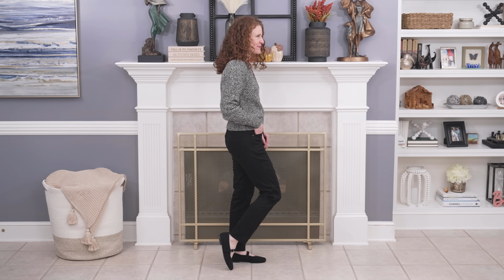So I have some examples here where I want to show you this cream and black sweater that I put with a pair of black jeans. And you have a choice here. You've got a black shoe, you have a nude shoe. What are you going to do? And so I thought a black shoe would look the best, of course. That's what I gravitate towards. And I'll show you a comparison with the nude loafers in case you were thinking about doing something like that.